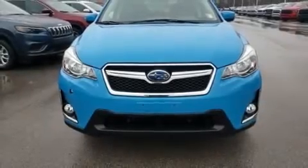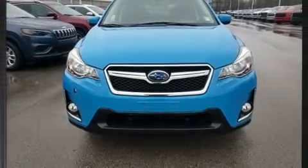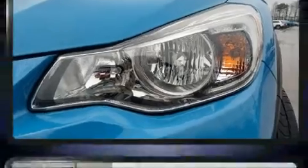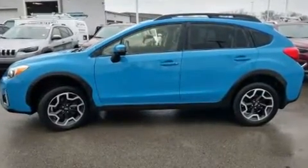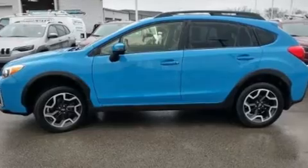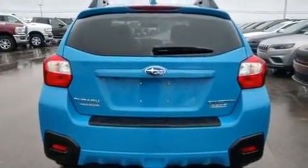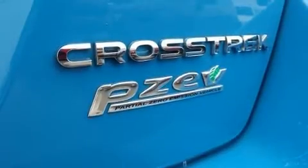Come test drive this 2017 Subaru XV Crosstrek. With fewer than 35,000 miles on the odometer, this four-door sport utility vehicle prioritizes comfort, safety, and convenience. It features a continuously variable transmission, all-wheel drive, and a 2-liter four-cylinder engine.